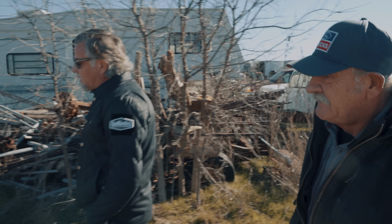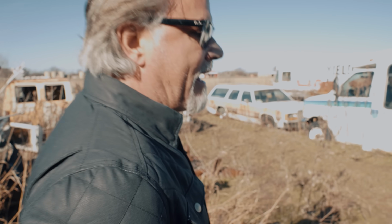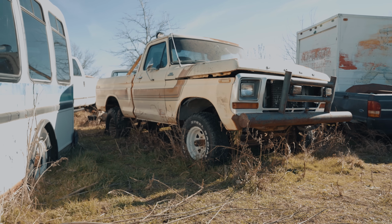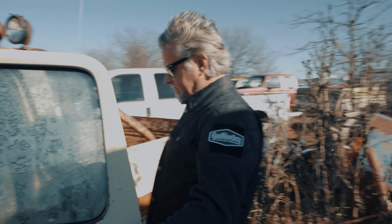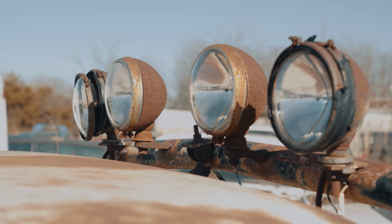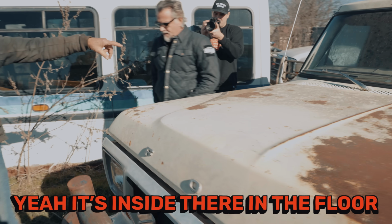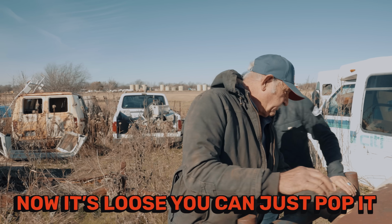We gotta go all the way around the long way. Tree grew right through it. All right, here we go. So this is a 79, right? God, it's cool. It's sweet. That's old school stuff up there. You said you got a grill? Yeah, it's inside there, in the floor. Okay. Where is the popper? Now it's loose, you can get the popper.